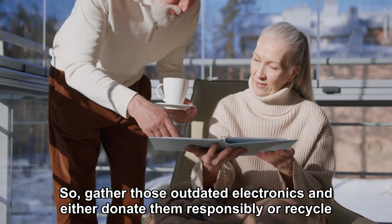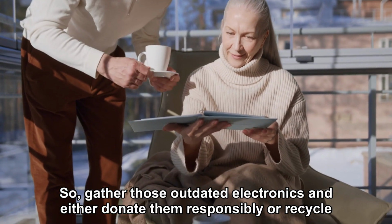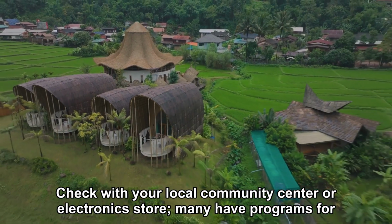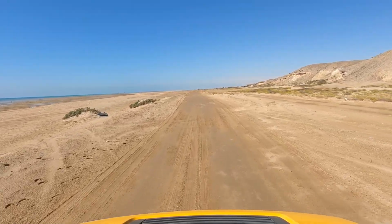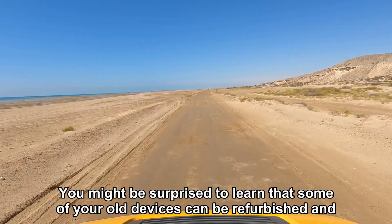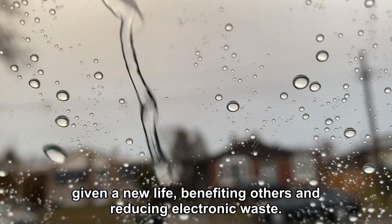So gather those outdated electronics and either donate them responsibly or recycle them. Check with your local community center or electronics store. Many have programs for responsible e-waste disposal. You might be surprised to learn that some of your old devices can be refurbished and given a new life, benefiting others and reducing electronic waste.